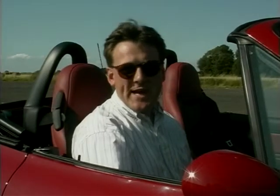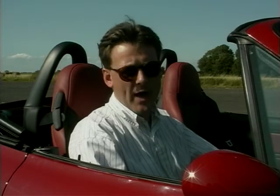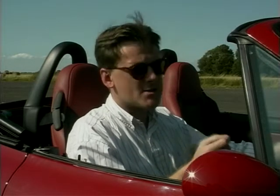Now, we've been lucky enough today to have a bit of fun on this private airfield and put the M-Roadster through its paces. If you want an M-Roadster, it's going to cost you £40,570, which is an awful lot more money than the 1.9 and 2.8 Z3s, but you get a lot more performance, of course. You might also care to look, if you're in this sort of price bracket, at the Porsche Boxster, the TVR and the Lotus, which might, just might, give you a better driving experience.